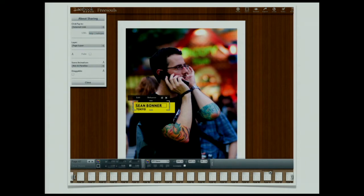Also, any of the items can be tapped, and you can add behaviors to them: external links, internal links, give them parallax animation. You can turn that into a button that sends an email. So the behaviors are there as well.